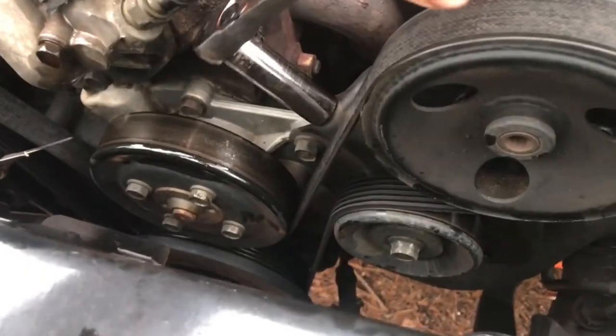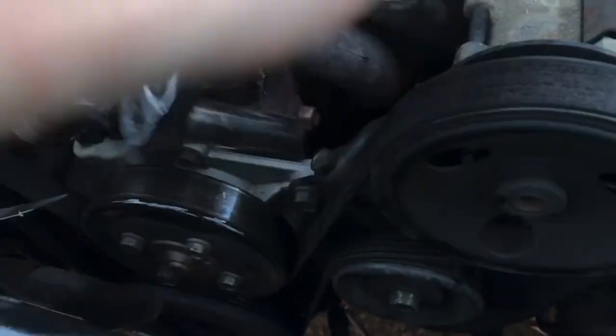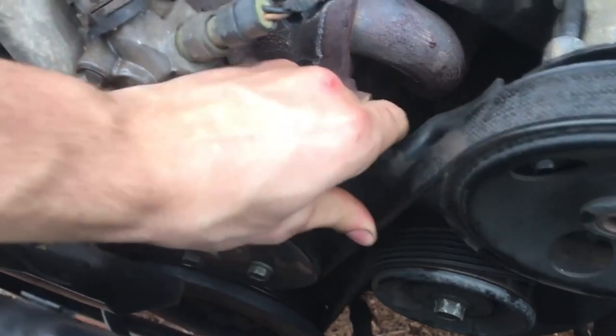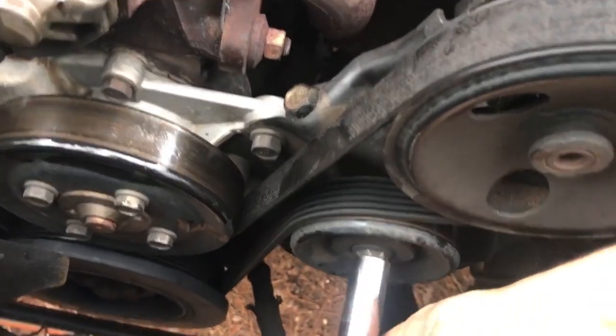There's really no specific spec for this. Just get it to where you think it's tight. I knew it was too loose because every time I hit a puddle, water would get up in here and my pulleys would stop spinning. So just keep tightening it up. Feels about good. Yeah, seems about right. Then we're going to come down here and tighten this up.